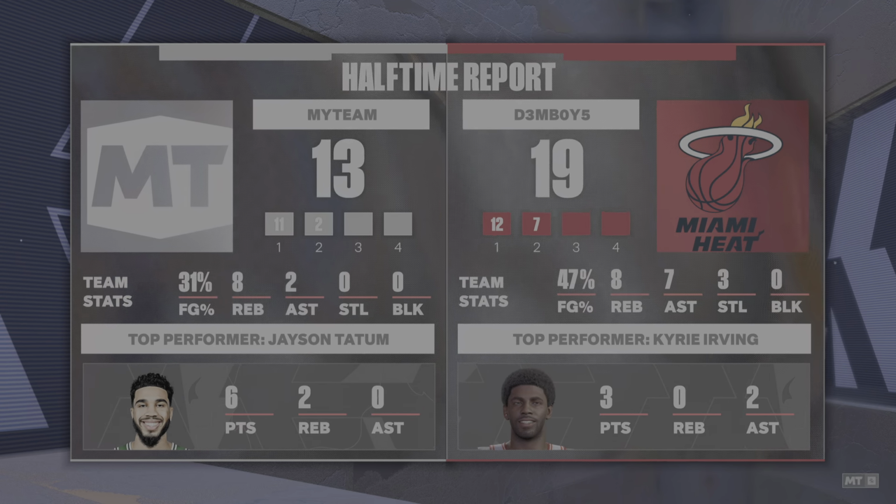51 seconds left in the third. On the wing, Tatum. 3-pointer. Fires in the triple. Tatum's got 6 in the quarter. The rise and fire by Jason Tatum, ready to catch it and score it immediately.